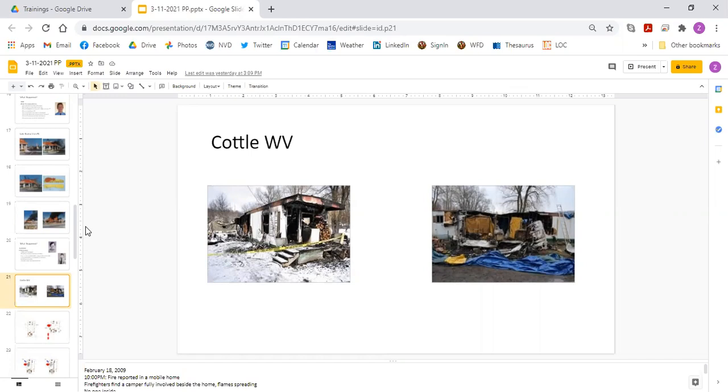When the firefighters show up, there's 3 of them, and they find a camper over here that's fully involved, and there's flames impinging on the mobile home. No one's inside. So they knock down the fire in the camper, and they enter the mobile home with a 1.5-inch hose line.